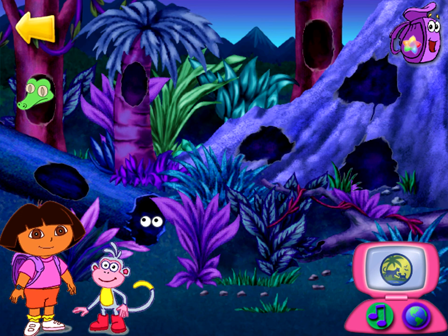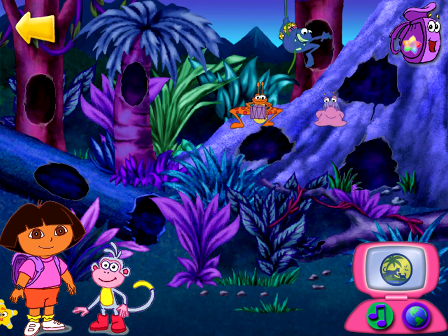Emerald tree boa. Those two animals go together. Wow! All the animals found their friends.